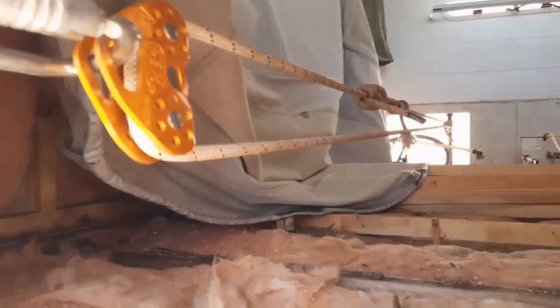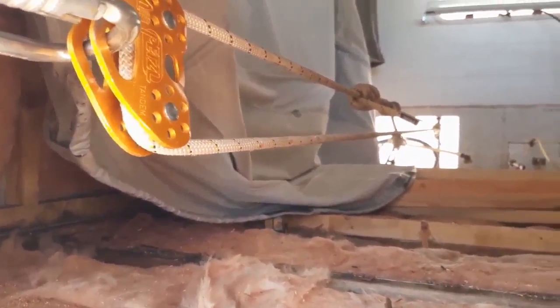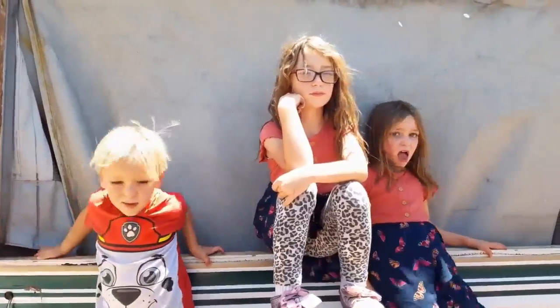Oh, okay. Oh, I see what you got going on in here. You holding up the walls. Thank you for your help with Daddy. Good girl. Say cheese.